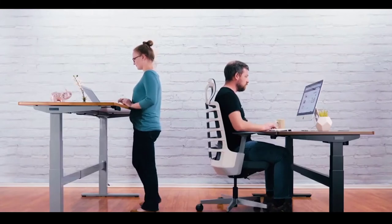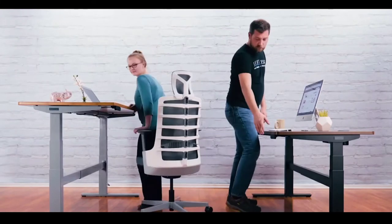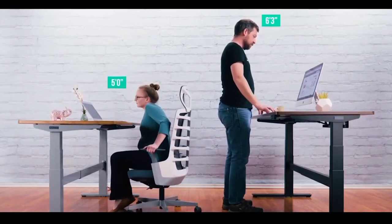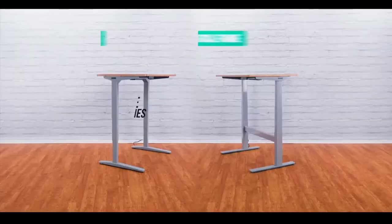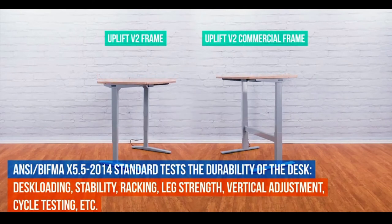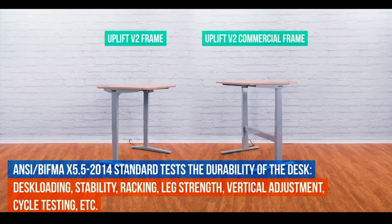This desk frame allows you to experience the freedom of alternating between sitting and standing during your workday so that you have better productivity and fewer health issues. It offers 3-stage dual motor frames that are top of the line and allow you to adjust your desk faster, quieter, and more smoothly than others on the market.